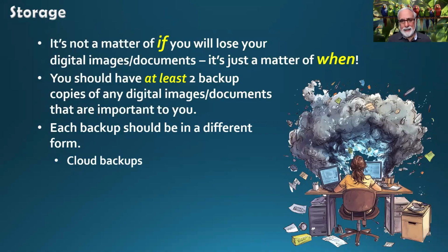I just got an email the other day from a major provider saying that they lost all of my, it turns out not to be images, but it was another type of document. They lost all of my documents. If I didn't have a backup, tough. You will lose all your cloud backups.